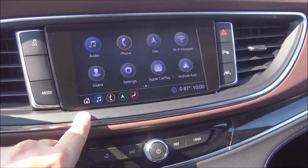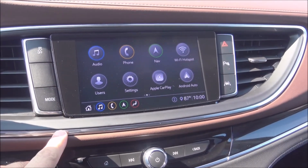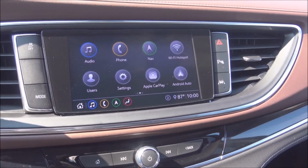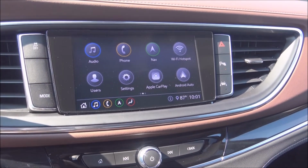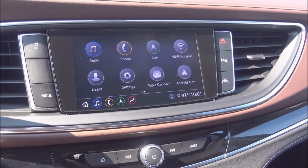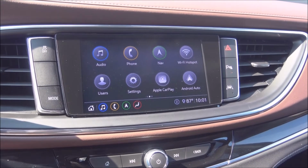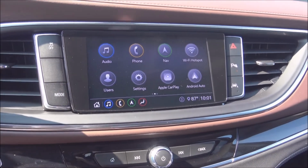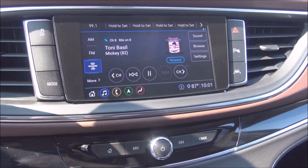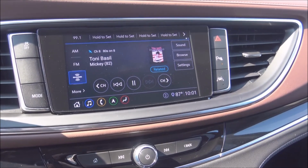And the home button right here displays all of your icons, which will include your navigation, your Wi-Fi hotspot to broadcast a Wi-Fi signal from this car, and your Apple CarPlay and your Android Auto applications, which will display all of your default apps off of your smartphone right onto this screen. And over here on the radio side, we have the XM radio satellite along with your AM and FM radio.